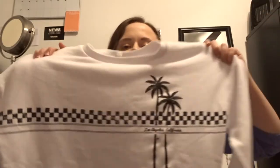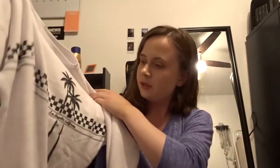And then I also got this cropped sweatshirt that just says Los Angeles, California on it. You know, casual Dark Artifices reference. But also it's really soft and really comfortable, and it was like $10.